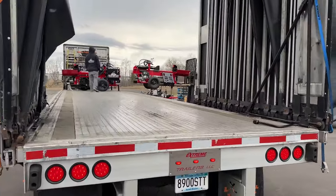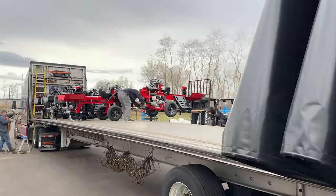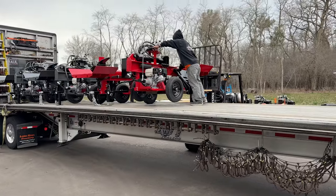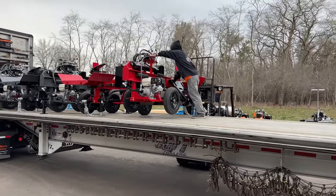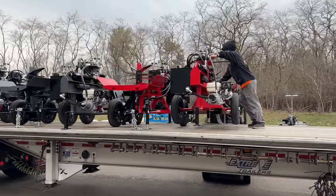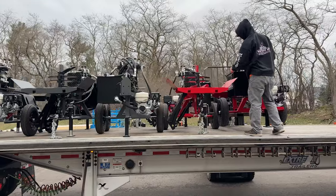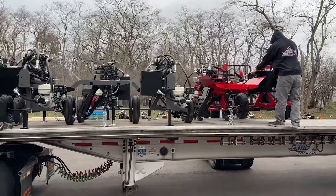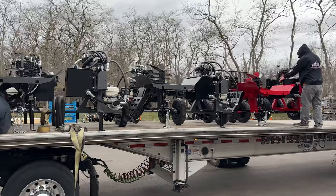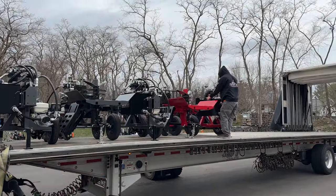Well, we've got the trailer, I would say about a third of the way loaded up here. You can see the compact commercials and the 28 Pro, they share the same footprint. So that makes things a little bit easier to plan when we're gonna do a big dealer shipment like this, because we can nest them together. You can see they're pretty close together, but they're not touching. But they're just the right length with that removable hitch drawbar so we can run them this way on this semi.